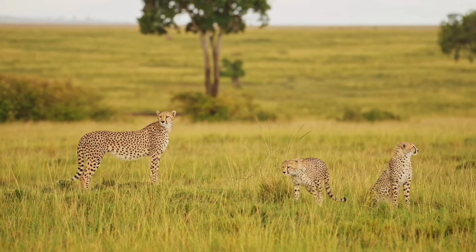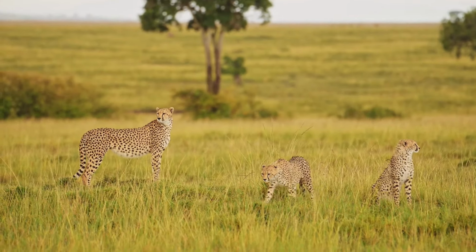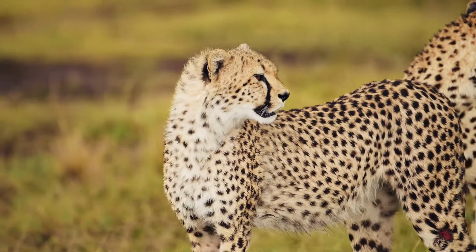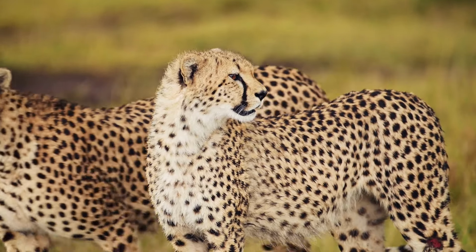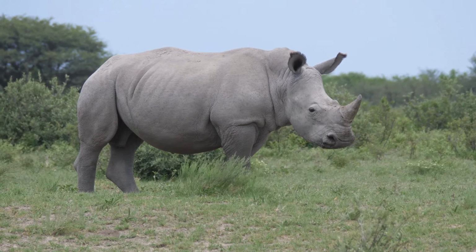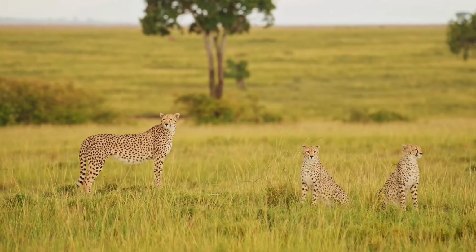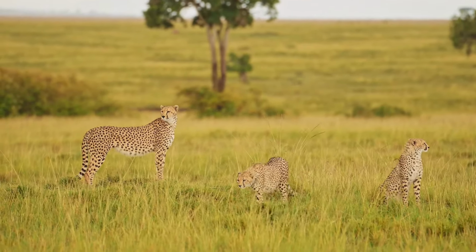Section 6. Guardians of the cheetah, conservation efforts in action. Recognizing the plight of the cheetah, conservation organizations and local communities are working tirelessly to protect this iconic species. Anti-poaching units patrol protected areas, deterring illegal hunting and protecting cheetahs from snares. Community outreach programs educate local people about the importance of cheetah conservation.